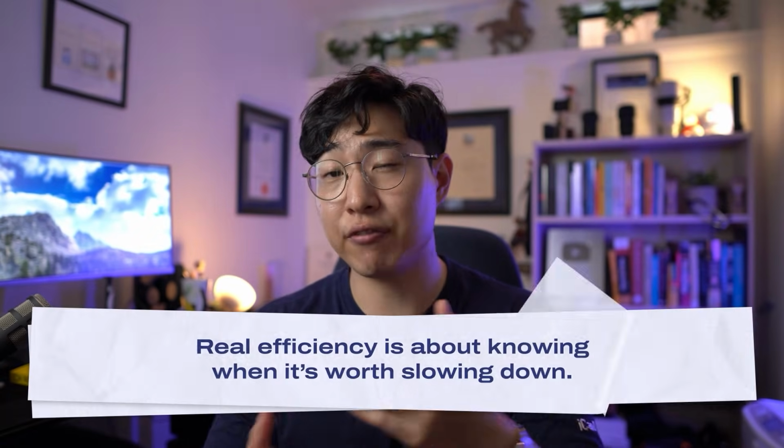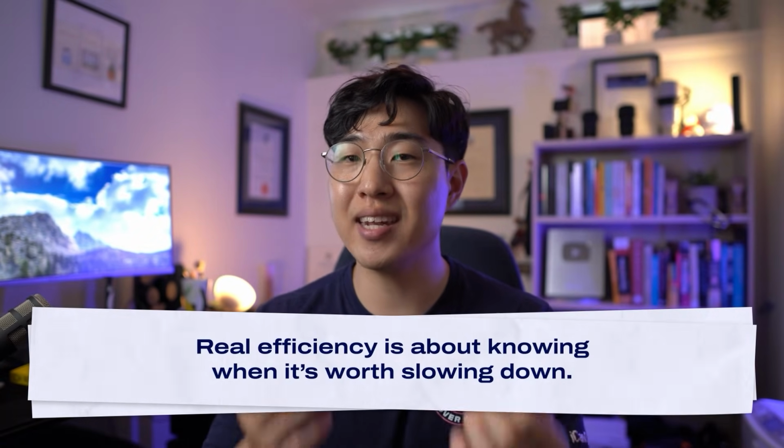A lot of the time when we're focused on trying to go faster, and I felt this a lot, anything that makes us slow down is perceived as bad. It feels like it's making us less efficient. But actually, the reality is that real efficiency is about knowing when it's worth slowing down. It's understanding that sometimes you actually have to let your brain sit and think about it.